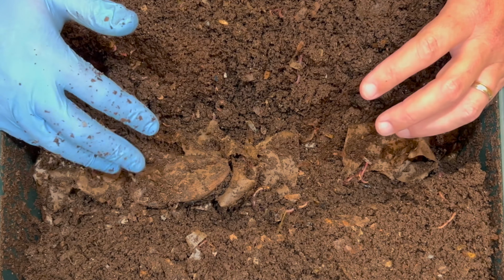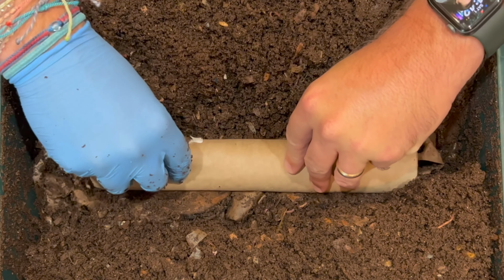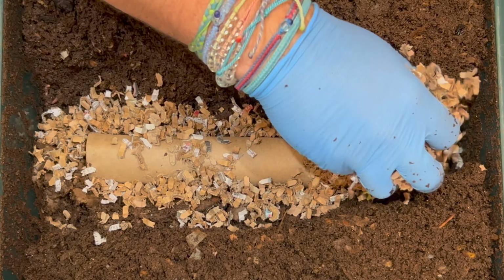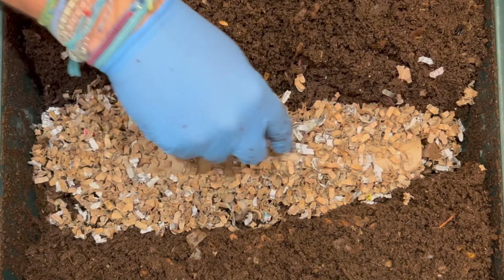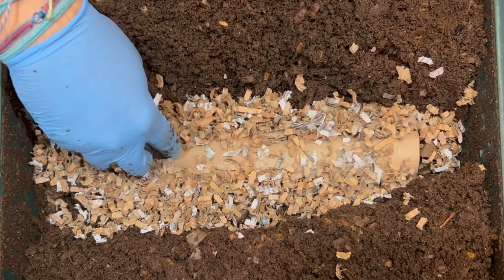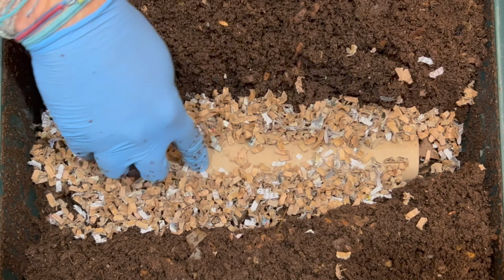So let's go ahead and get our bedding in here. I think I'll start with a paper towel roll first, and then we'll go ahead and put some shredded cardboard that I shred just from our different boxes and newspaper, etc. that we get. And I'm just gonna push this down a little bit so I've got room for the food.